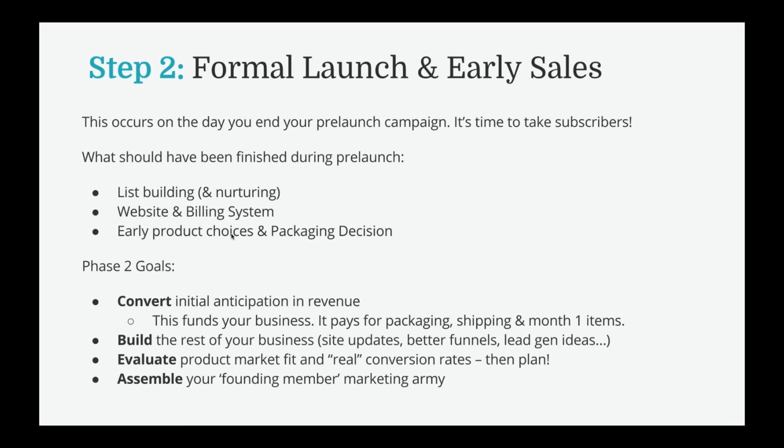Also, you should start looking at some early product choices. What am I going to have in my first month's box? Maybe I'm going to plan out my first 3 months of boxes. Maybe you spent some time on packaging. What's your packaging going to look like? What is this design going to look like?